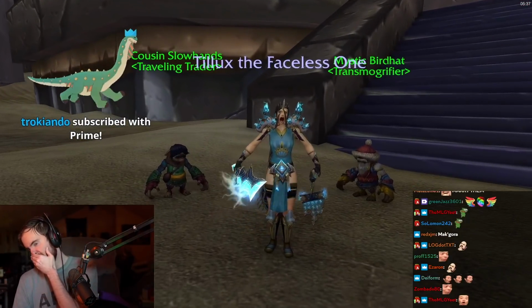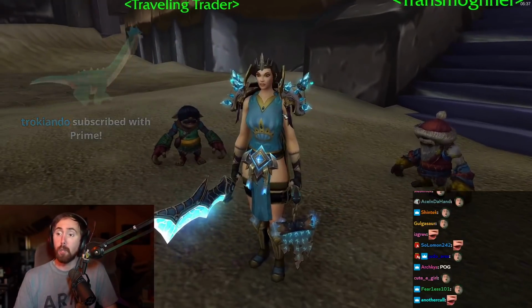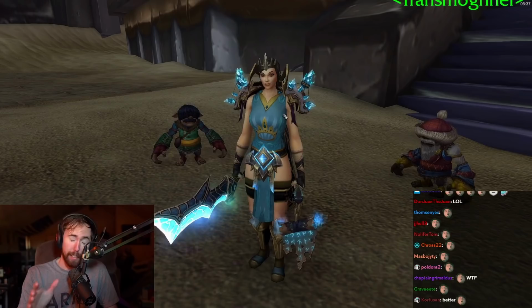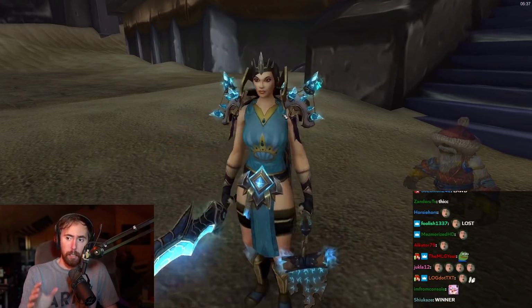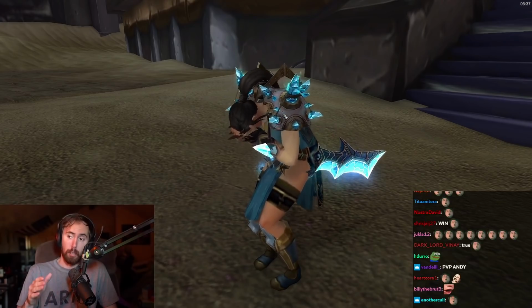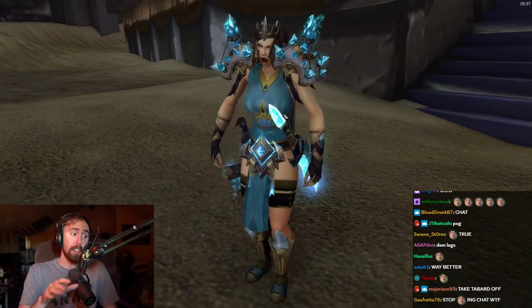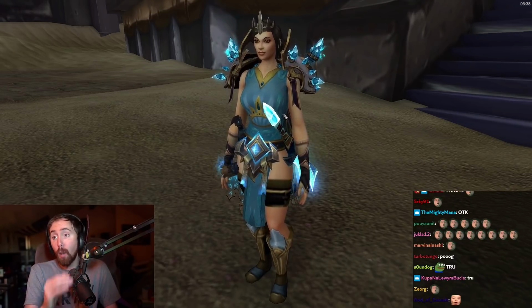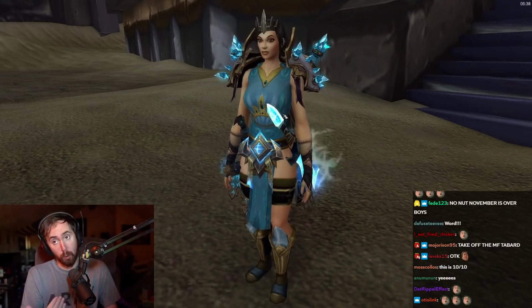So I'm going to be honest with you, okay? If you had used this set, chat would have liked it a lot. And this is actually straight up like a One True King transmog tabard. It's badass. Chat, look at that. You have to understand, you have to play to the crowd.